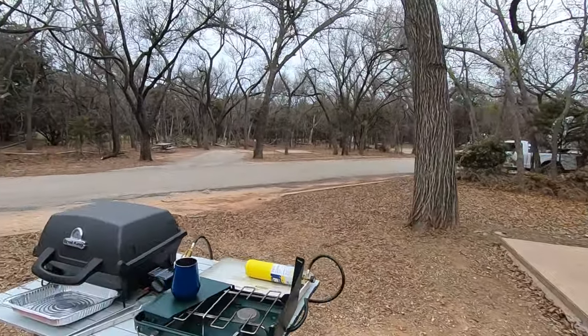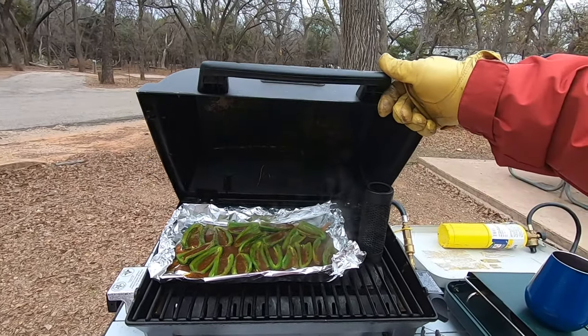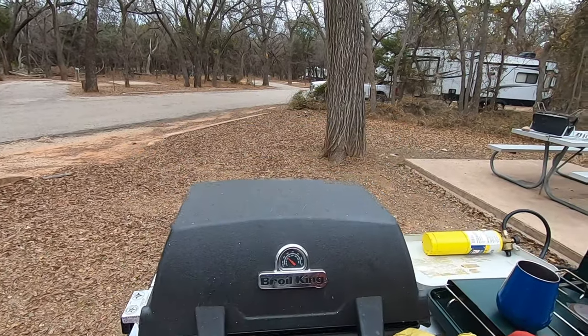For tonight, having the ribeye, the customary end of journey ribeye, some grilled jalapeno peppers. We're just doing those on the gas grill, but I've got a little smoker going in there. Kind of give them a smoky flavor.